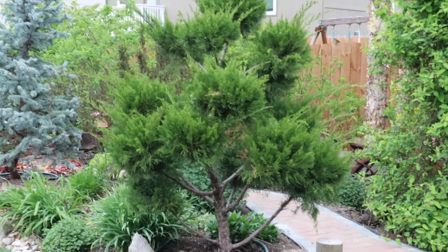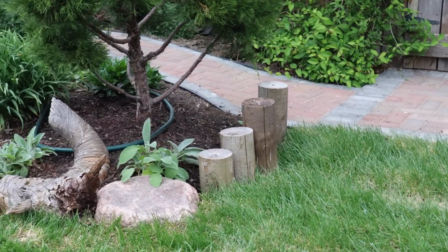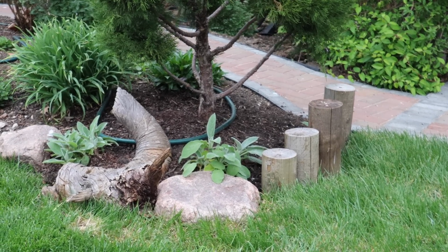Okay, friends, that was a fun little project. A lot of work. Those are super heavy. That root ball was massive. I know it probably doesn't look it, but once you get some damp soil, it was a lot.